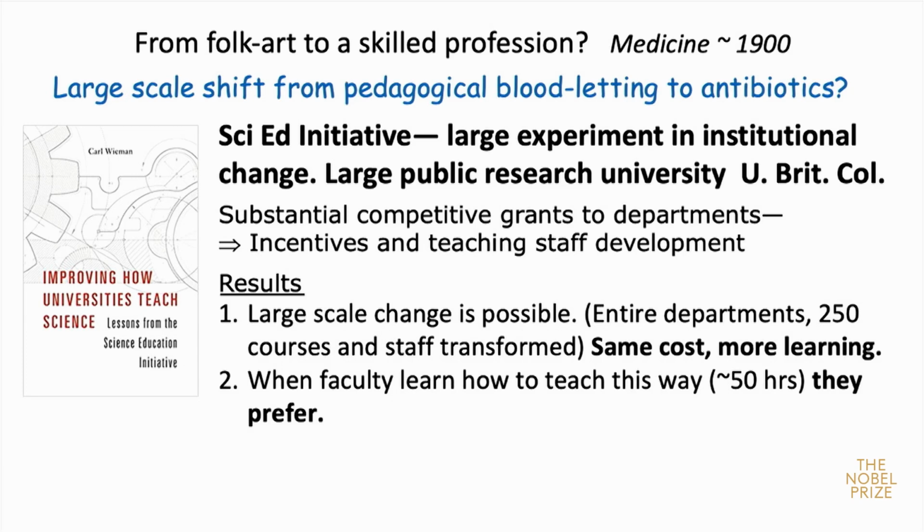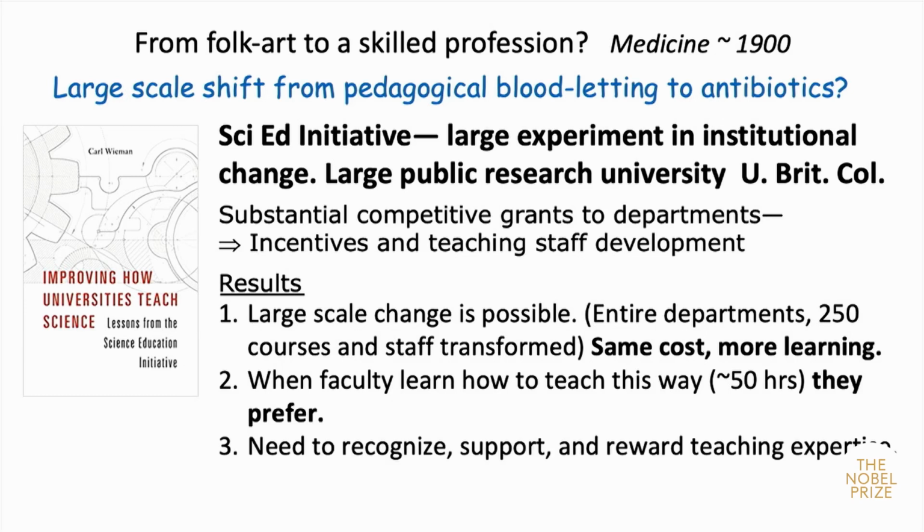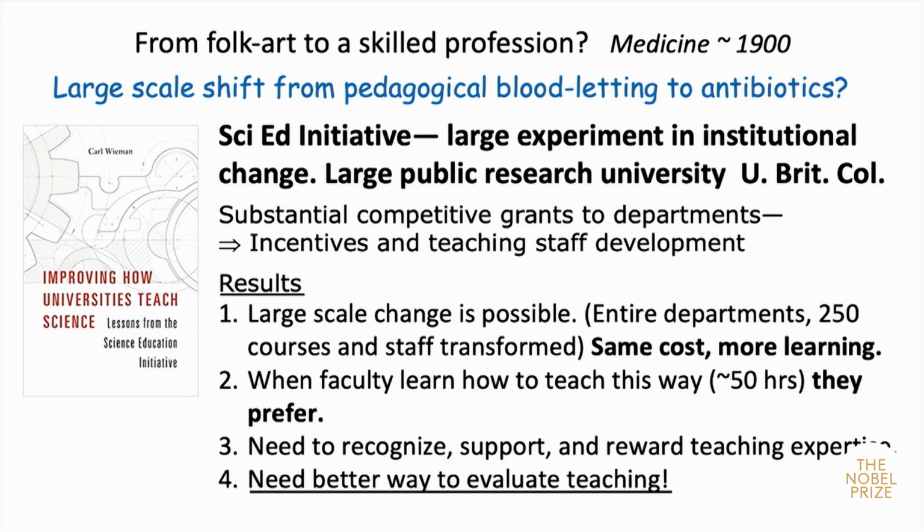We found that when faculty learned to teach this way, it took some time, but they actually preferred it, enjoyed it more. But it was essential that the department and the higher administration level recognize and support this idea of teaching expertise. And the bottom line was they really had to find better ways to evaluate teaching, better than in practice now, so that they can measure and reward expertise.